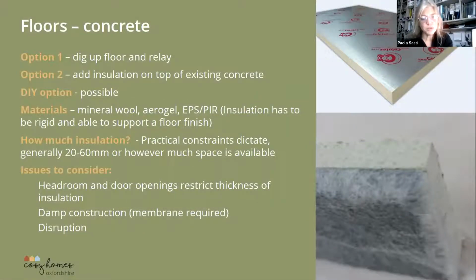I would not put natural materials that could biodegrade, because you do need to put a, not a damp-proof membrane, but you never know, it could get wet and then they will rot. I would put some inert materials, and they have to be rigid, because you'll then put a floor finish on top. The problem with adding an additional layer on top of the existing floor, of course, is that all your doors have to be cut back. You might end up having problems with headroom, and that has to be considered right at the start. And inevitably, you will have to empty the whole place. So it's quite disruptive.